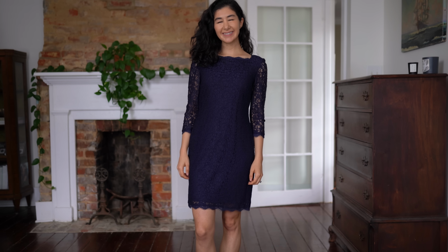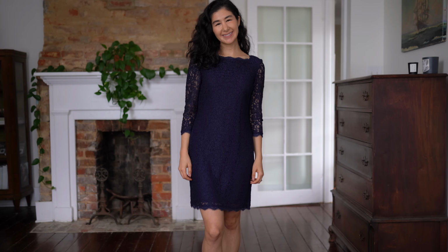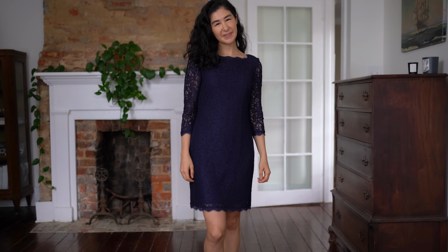So for me and this dress, this is a dress that, like I mentioned, I wore for my wedding dress rehearsal, and my mom found me this dress. Always trust the people that know you really well in life, because I love this dress still to this day.